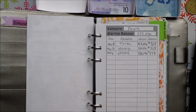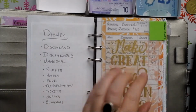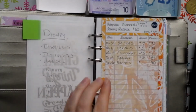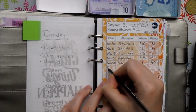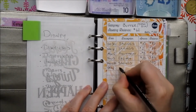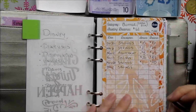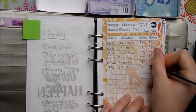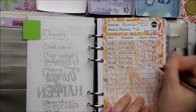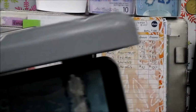So that's not too bad. $10 in the past 3 weeks. Not too shabby. Okay, so now we're getting into our sinking fund. So the buffer, I put in $10 because my goal is $100 for this. So we actually reached our goal. And the buffer gets one $10 bill. So that'll go into my cash box.